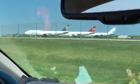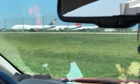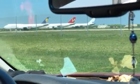This lady's right here, her ex-husband was stationed at this base. So I think we're gonna back up and drive around for a minute, just do a quick show of all the tarmac here.